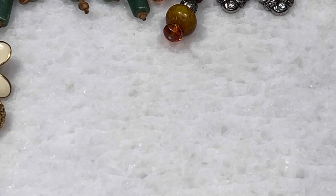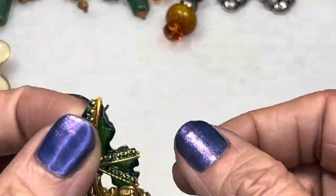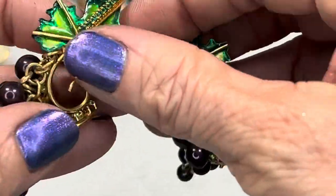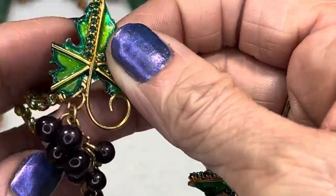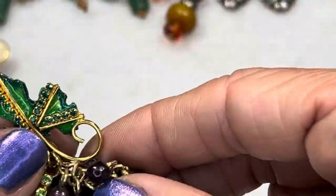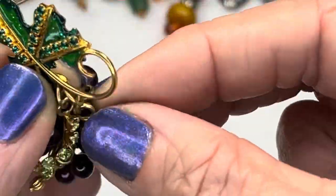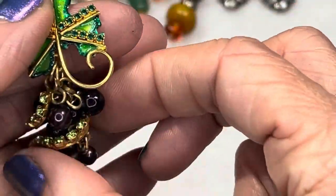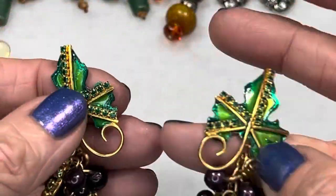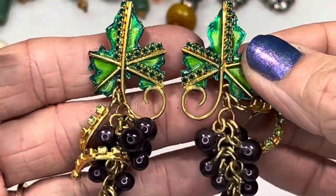Okay, these next earrings. Okay, these are something else. They are significant. I'm not quite sure how this is supposed to hang. I want to say maybe these are supposed to hang on the inside of this. I don't know. Kind of like they're grapes, hanging on the inside of that dangle. Would that be the right way? Because otherwise it's not going to hang nice if you've got them separated. I don't know. Tell me in the comments.